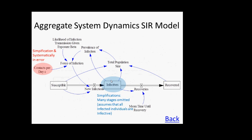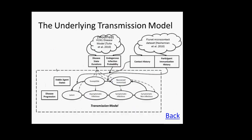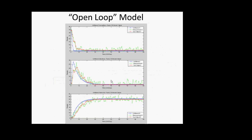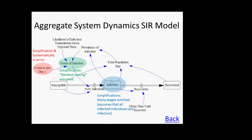We make the very simplified assumption that when people get infected to this state, they're immediately infective, which is a simplification, one that's fairly commonly made. And finally, we make a simplified assumption of random mixing. The people in the population mix more or less homogeneously with each other. We don't separate people according to some people having lots of contacts and others having few contacts.